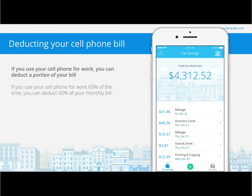A common question I get about that list that we just saw is how to deduct your cell phone bill, which is a great question because just like your car, I'm sure everybody listening out there is using their cell phone for both business reasons and personal reasons. So as you can imagine, you would have to split the cost of your cell phone bill and only deduct a portion, the portion that's used for business. So let's say you use your cell phone for work 60% of the time. In a given month, you deduct 60% of your monthly bill.